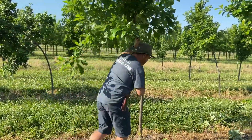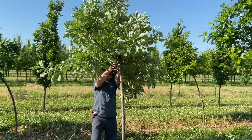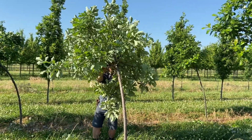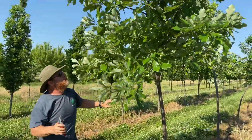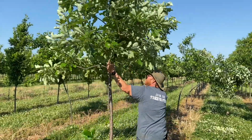So I'm going to flex this way while I'm pruning this down here. I'm getting all these branches in here. I'm trying to make a nice structure on this so that I don't have branches going up or down. I want them going out. And in the meantime, as I'm doing that, I'm making it lighter on top, and I'm flexing it as we're going along.